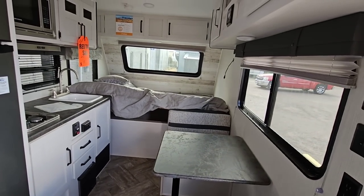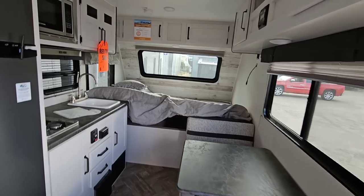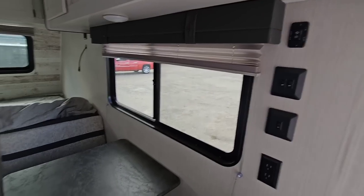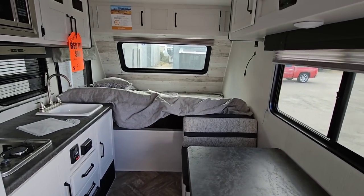What I like about it is they've put a lot of windows in. The only window I think that's lacking is maybe one on the wall over here. But just check this thing out. Super compact. It still gives you pretty much everything you're looking for.